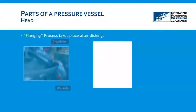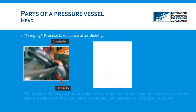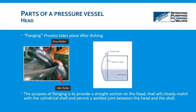Now, onto the flanging process. You can see here the typical arrangement that is required. So in this case, we have two rollers, the first being the drive roller and then the idler roller. The drive roller, you can have two drive rollers. This is the part that applies pressure to help form that head into the shape that you need. And so the reason that we want to do this is to form a straight flange. And essentially, the reason for a straight flange is to ultimately make it easier to weld the head to a shell.